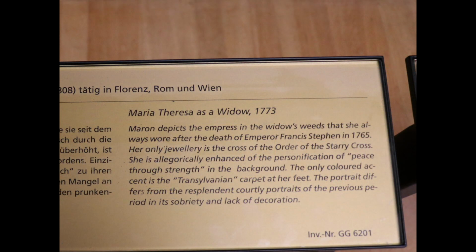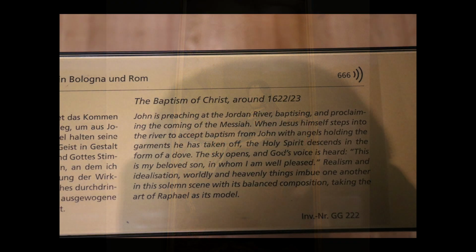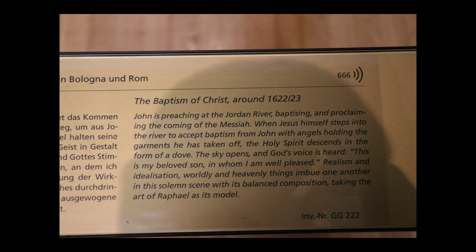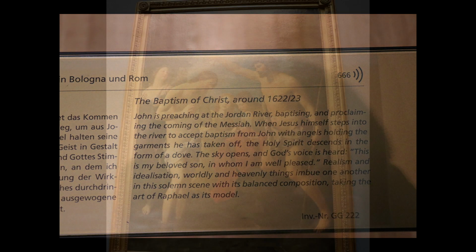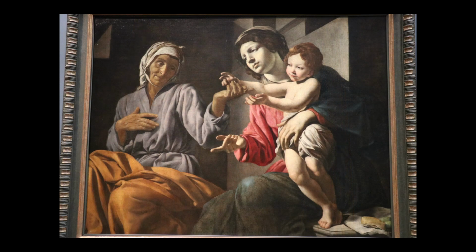This is Maria Theresa as a widow in 1776. This picture was done. Baptism of Christ in 1622. Just some beautiful pictures.